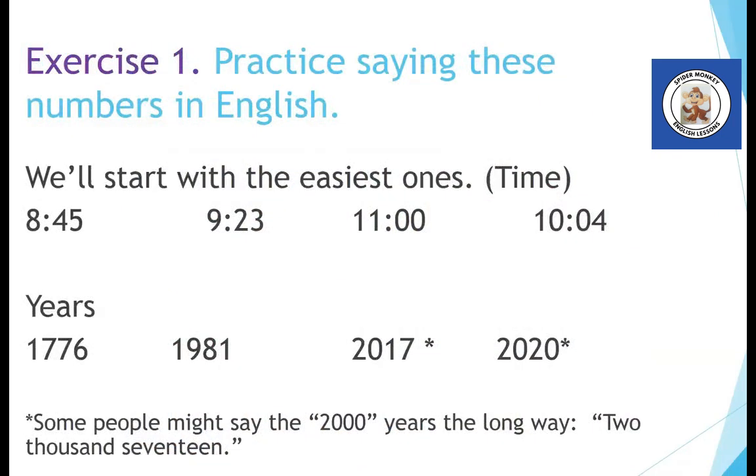Exercise 1. Practice saying these numbers in English. We'll start with the easiest ones. Time. Years. Some people might say the 2,000 years the long way. 2017.